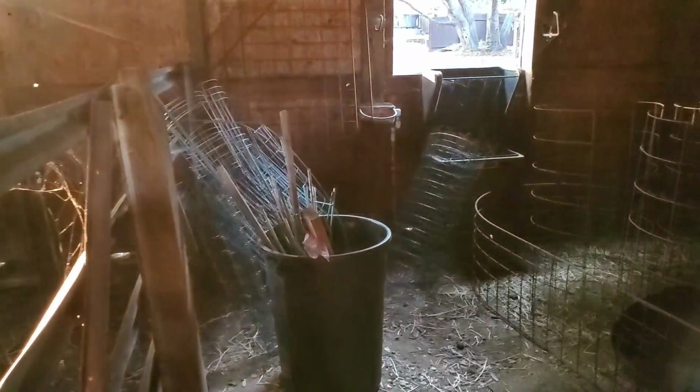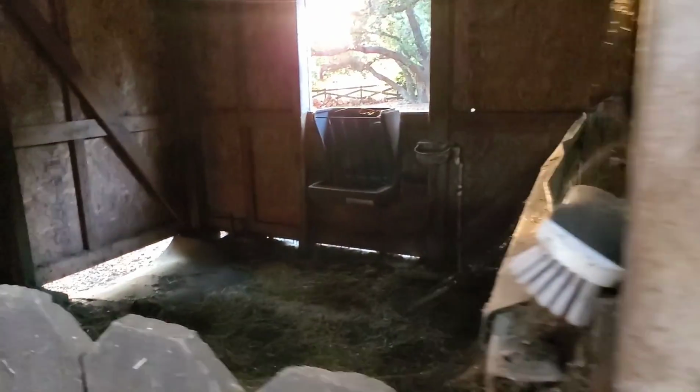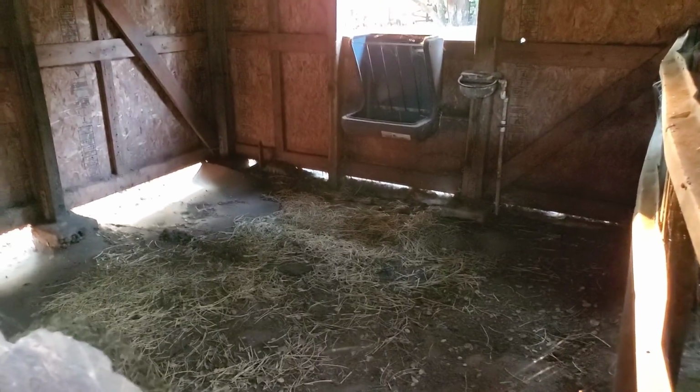So we have random, oh my gosh, what is that? Tomato cages and stakes and arches, mostly tomato cages. All kinds of stuff stored in here. You can see the other side's empty. So it's just a barn. I think Badger's gonna jump up in the window, but anywho.